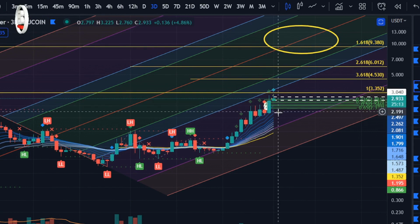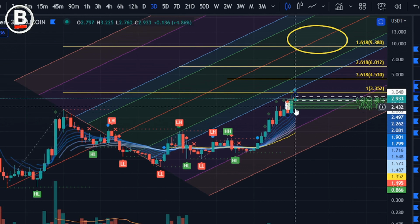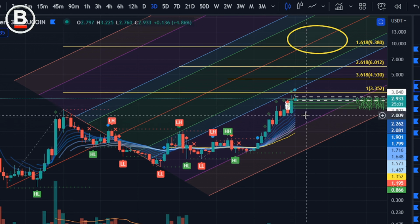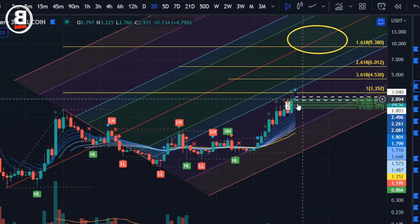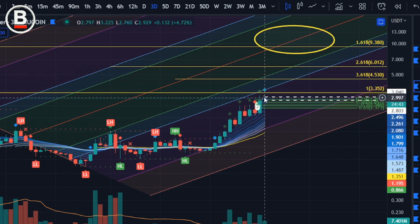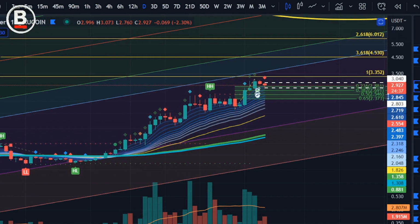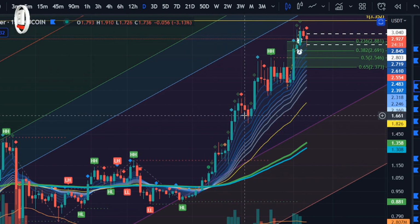We have plenty of room to come back and correct into turning previous resistance into support. We have mostly come out of my position in OP, scaling into US Tether, and I'm looking for a pullback to load back up. We have not had one yet.